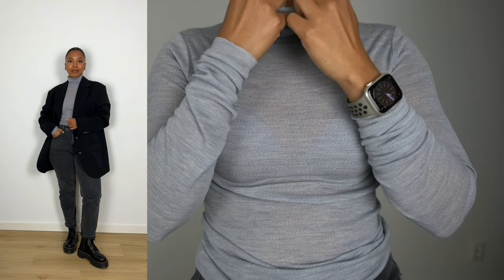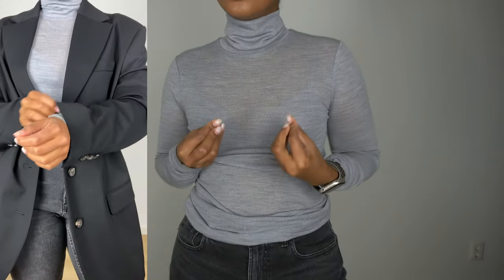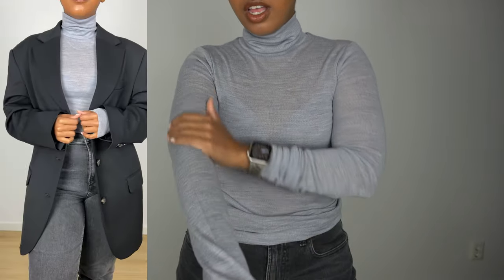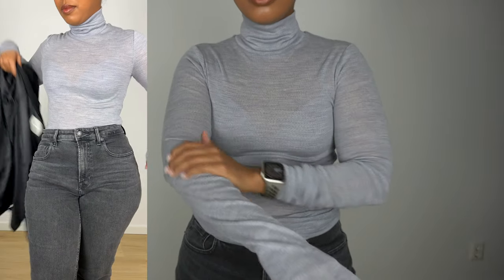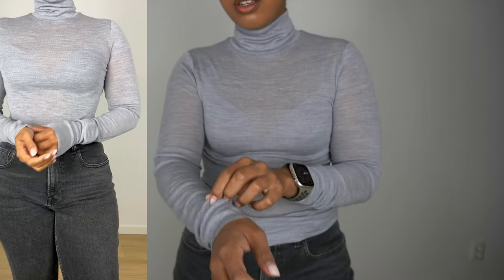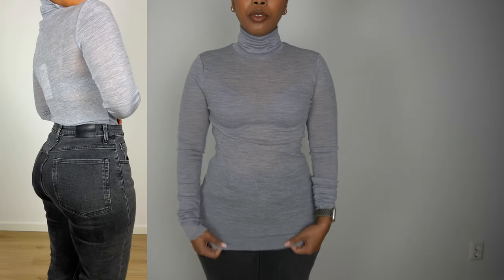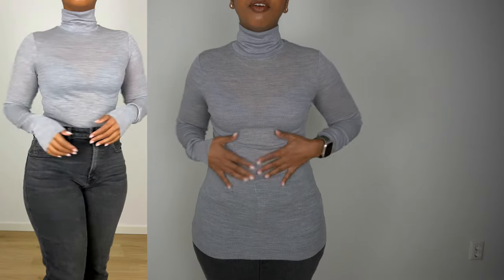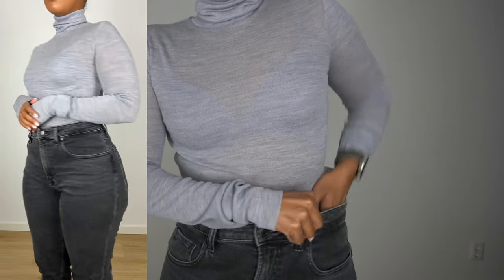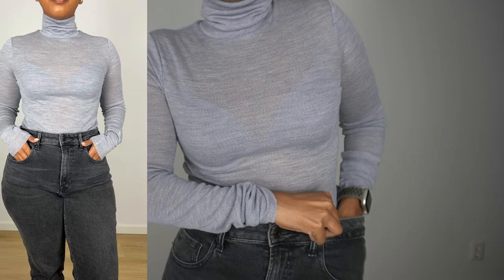The turtleneck is also very nice and stretchy. This is not itchy at all. Wool has a reputation sometimes for being itchy, but this is super soft. Again, for wool, this is a very breathable kind of material that you can wear in different seasons. Also, it is very long, so if you are taller than me, you can definitely go for this one because it will not be a cropped situation for you, and you can tuck it in and it will look like you're wearing a bodysuit.